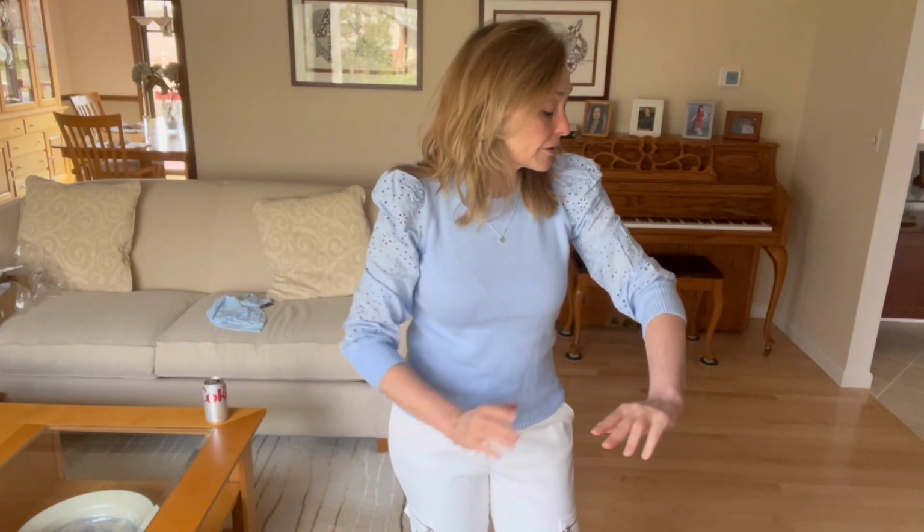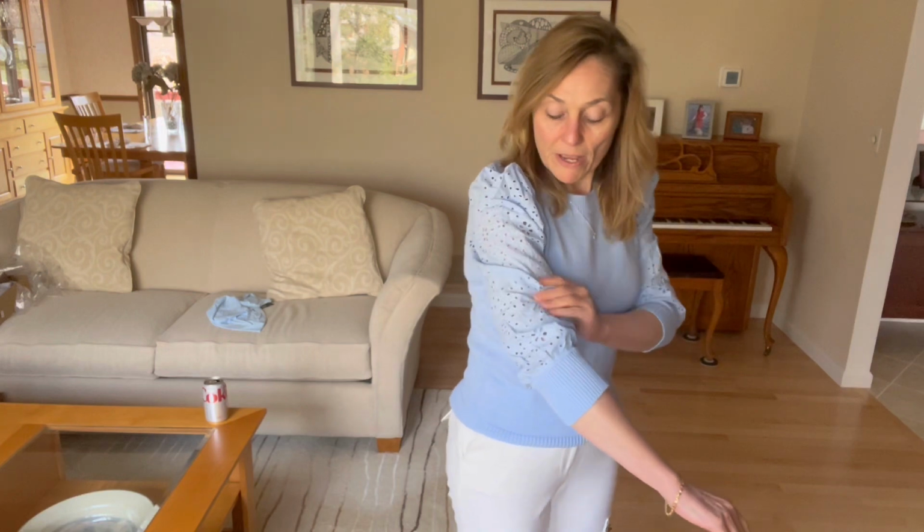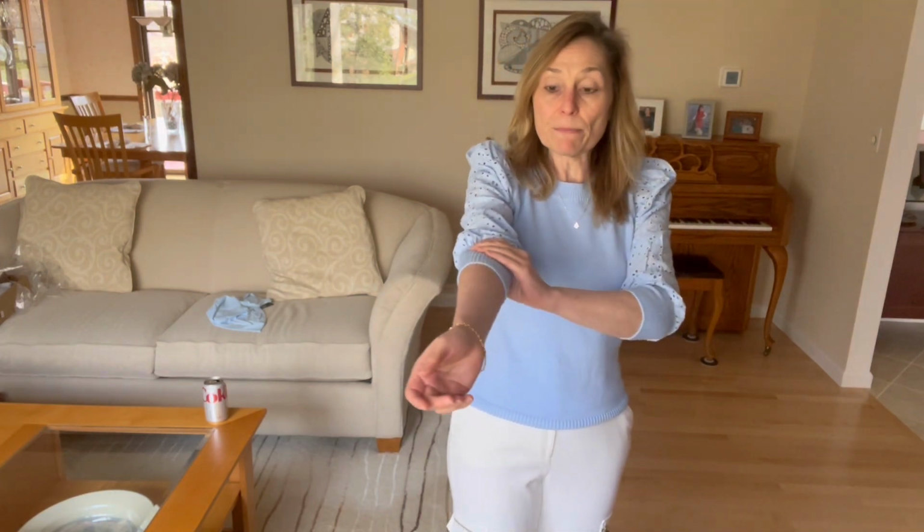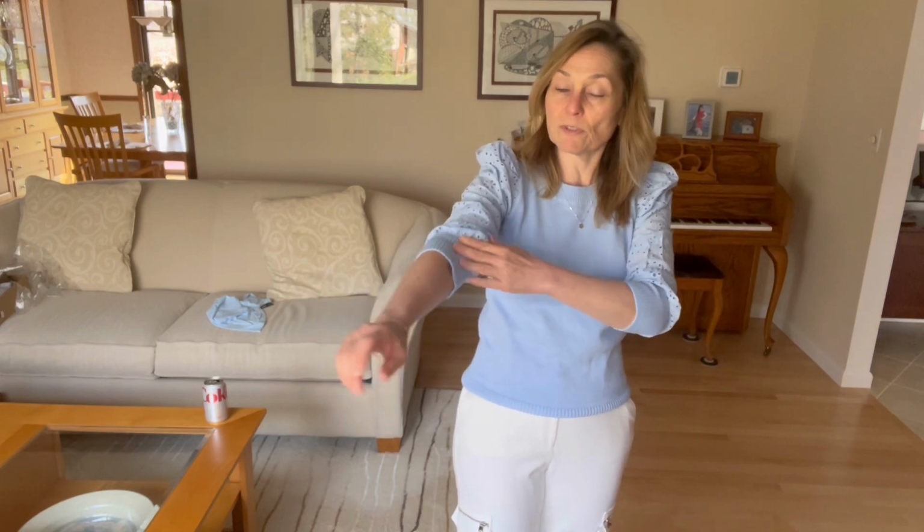Up next is this adorable Loft sweater. I will give you the links below if you're interested in any of these items. This sweater is 100% cotton to boot. I think it's an adorable spring sweater. It has the eyelet sleeve detail here, rib cuffs. It's a half sleeve, not a full sleeve, so it's only going to the elbow. Puff sleeves on top, adorable.